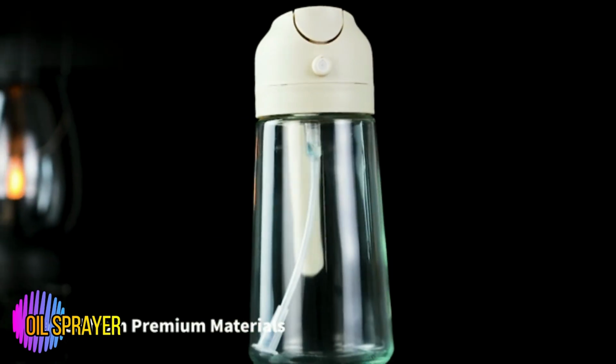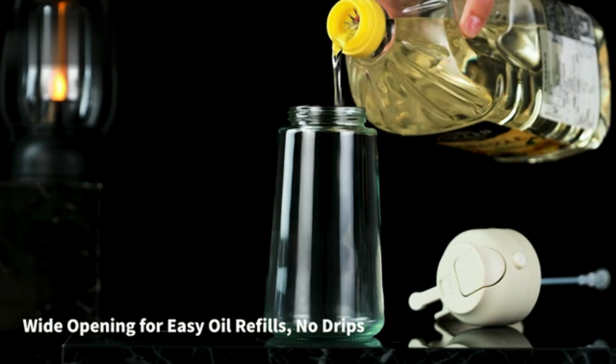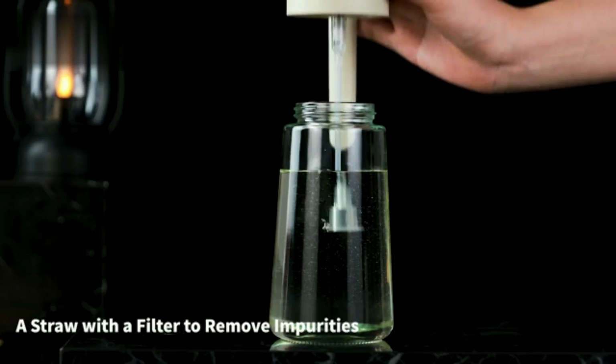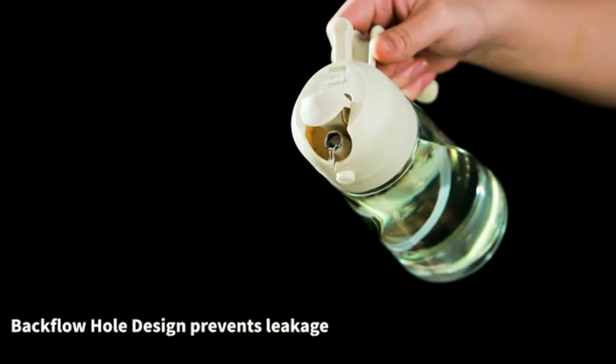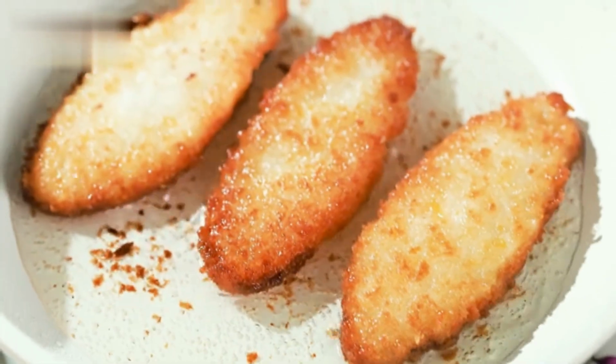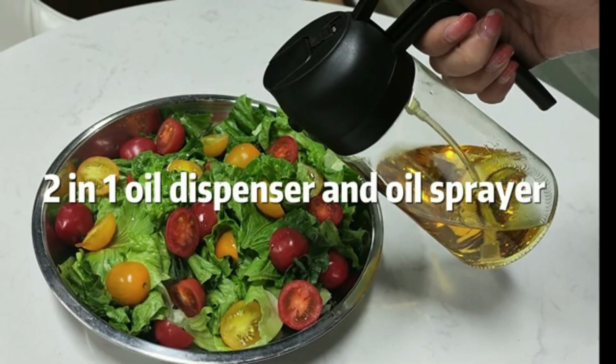Oil sprayer. Lifetime assurance. We stand behind the quality of our olive oil dispenser bottle. If you're unsatisfied or face any issues, contact us anytime. We offer lifetime support to ensure you're fully satisfied with this essential kitchen tool.